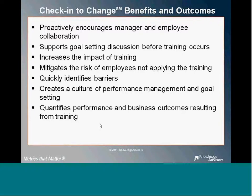To summarize, Check-in to Change should be used on strategic, costly, highly visible learning programs where specific behavior change is expected and where your involvement will be critical to success. The process is scalable and helps to keep the training event and the goals set afterward top of mind. The overview provides additional insight into how Check-in to Change can be used to drive application of training on the job.